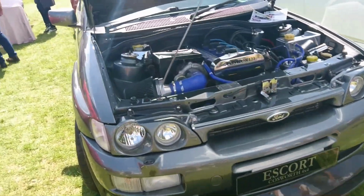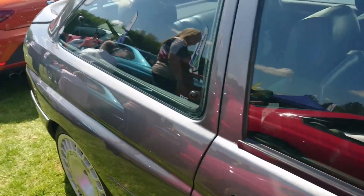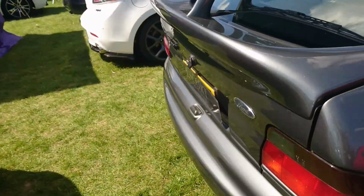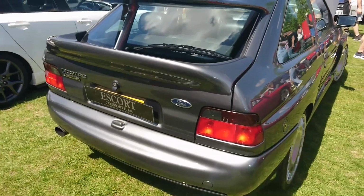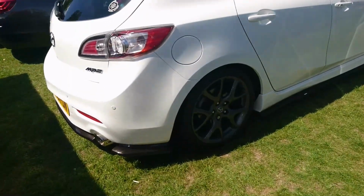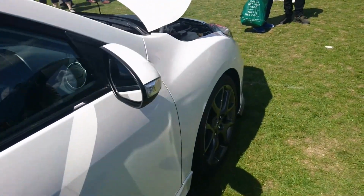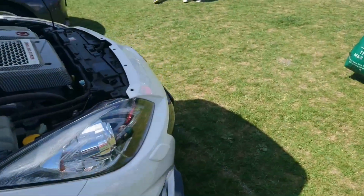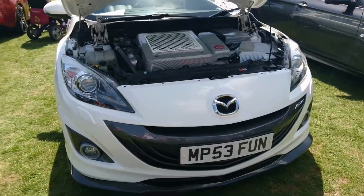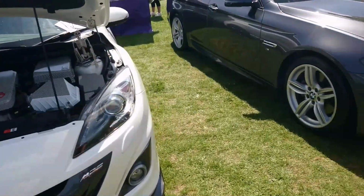An Escort RS Cosworth. No information sheet on this one, unfortunately, so it's not got the airbags, so it'll be a sort of earlier one. It's got the big wing. You don't see an awful lot of these, viewers. I think it's the 2.3. Yes, it is. It's 2.3 turbo. That's a personal plate. I think it'd be about 2011, something like that. Don't know exactly.